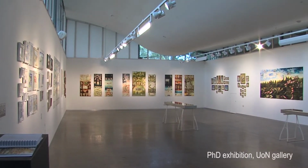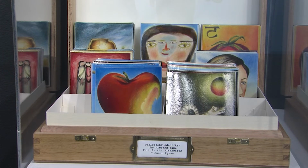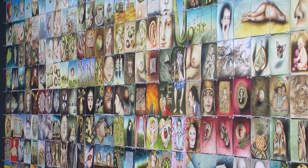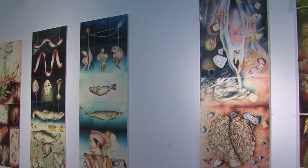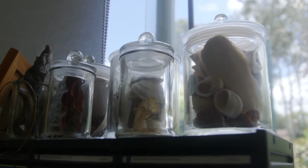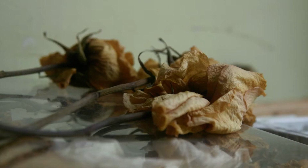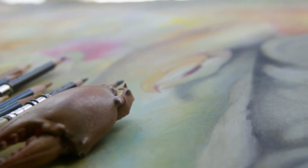That led to, of course, recently me having done a PhD in natural history illustration. I'm not a natural history illustrator, but I do very much use their processes of observation, collecting, and really talking about the world.